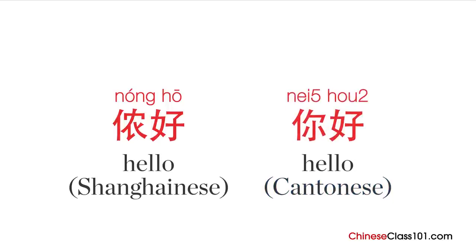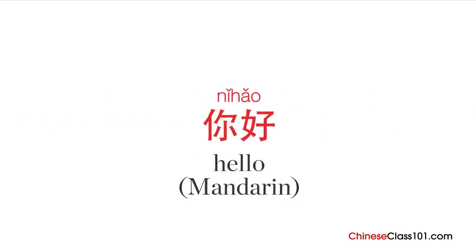That is why a common dialect is needed for more effective communication throughout the whole country. With a standard dialect, we can all greet each other by saying, 你好, and nobody gets confused. Since most Chinese people speak Mandarin, when people refer to the Chinese language, they often mean Mandarin.